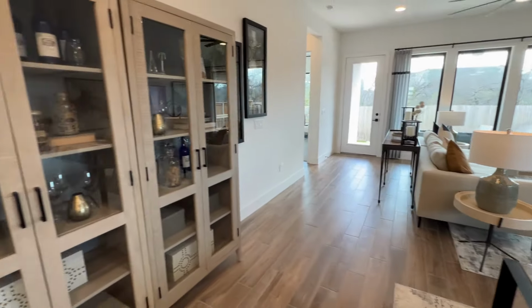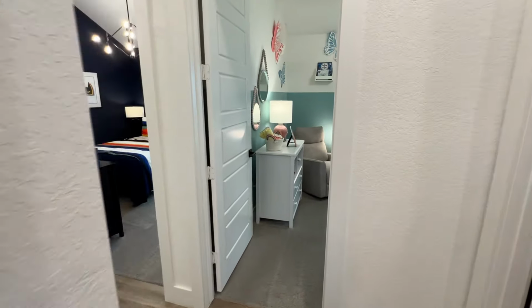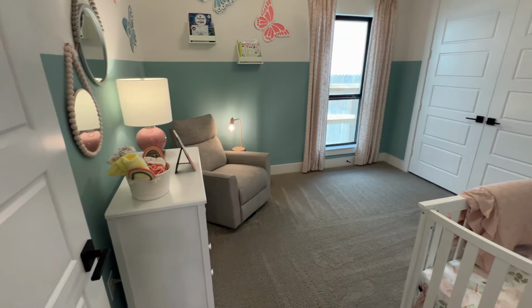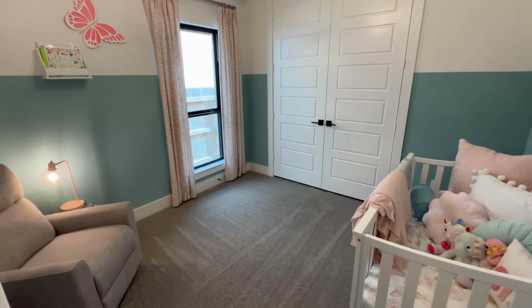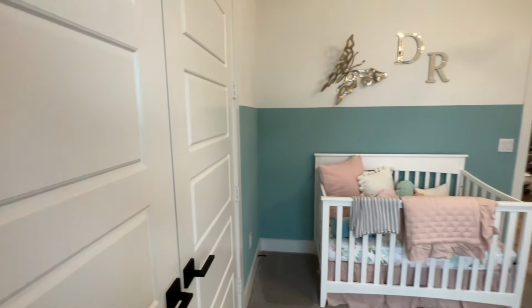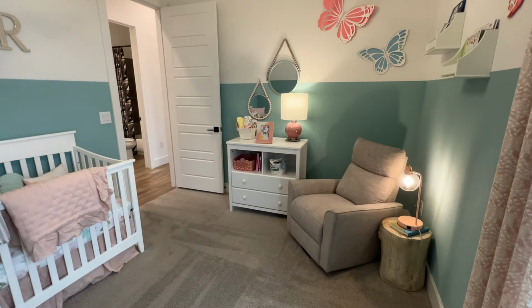Now let's go and check out the 2 additional bedrooms and the shared bathroom that is just down the hallway right off of the kitchen. While we're checking out these rooms, I do want to note that this is the model home, so it's gonna have all the bells and whistles when it comes to the upgrades, but this also shows you a glimpse of what you can customize your home to look like if you choose to go that route. And some of their inventory homes may include a few of these features already if the builder has chosen to put them in.